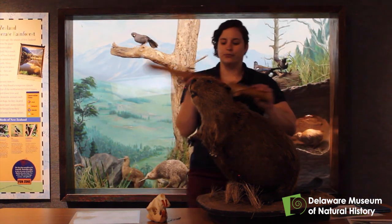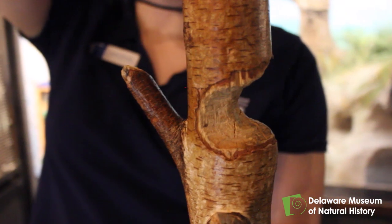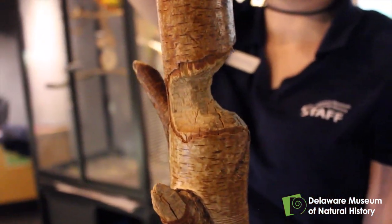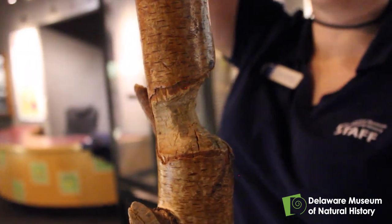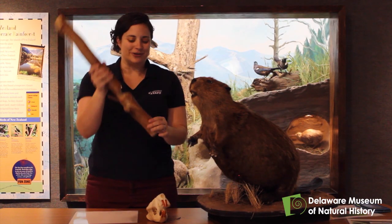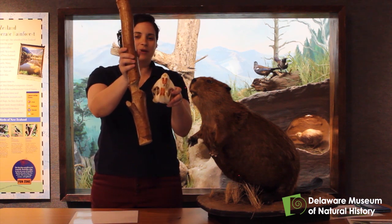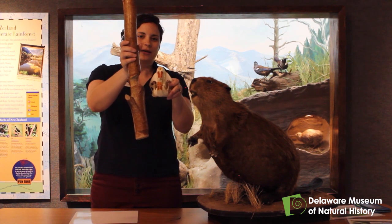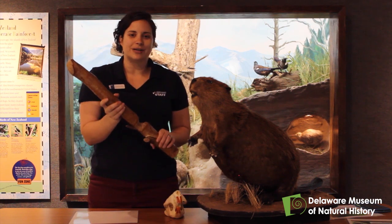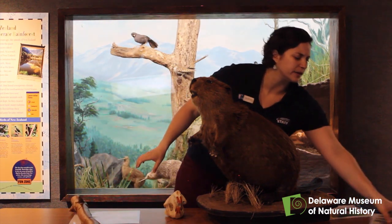And here is a branch you can see that has been chewed by a beaver. See this right here? Imagine doing that with just your teeth. Please don't try that at home, guys, all right? We don't want you to do that. But you can see what a beaver can do. Now what happens, so after they chew down a tree, they can drag it to help build their dam and their lodge. And I keep using this word lodge. What does that mean exactly?